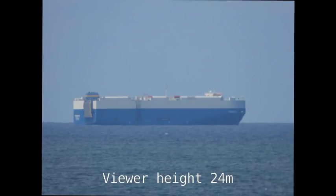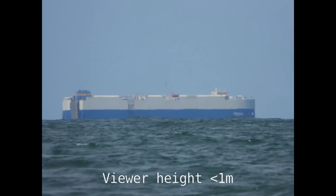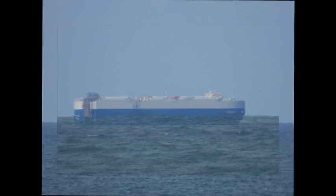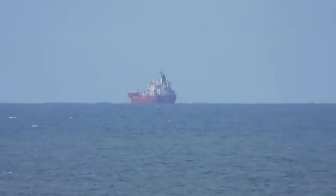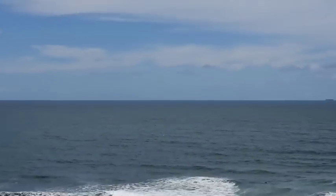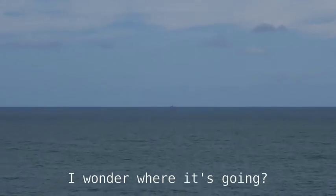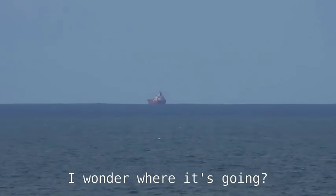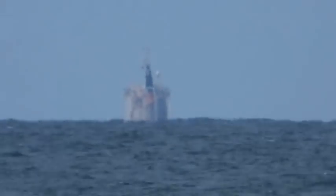You've seen this before. This is impossible on flat earth. And here's the same ship over the curve. Here's another ship. 24 meters. Well, it's going away from us. It looks like a submarine. How about that?